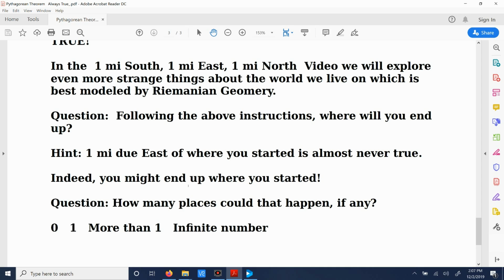As a matter of fact, is it possible that you could end up right where you started? Since I asked a question, you think, well, maybe it could be. And then the question will say, okay, if it could happen at all, how many places could it happen? Maybe it can't happen at all. That'd be 0 places. Certainly if the Earth was flat, the answer would be never. If the Earth was flat, you'd end up exactly 1 mile due east of where you started. But the Earth's not flat.